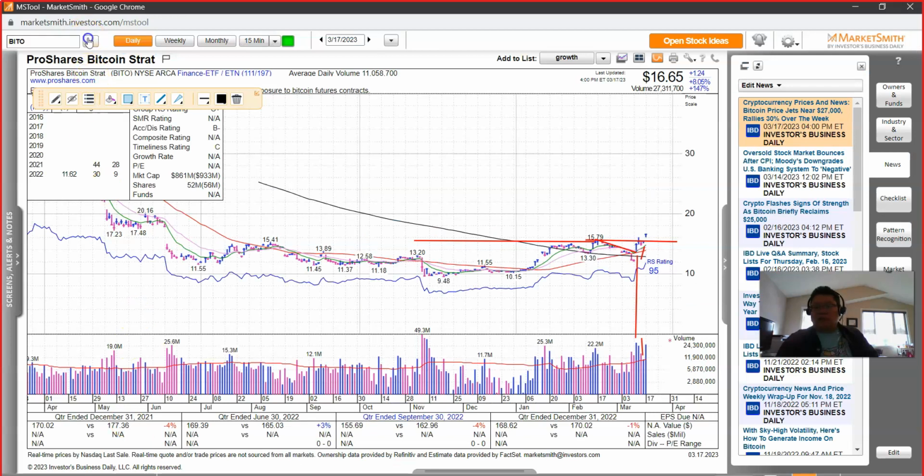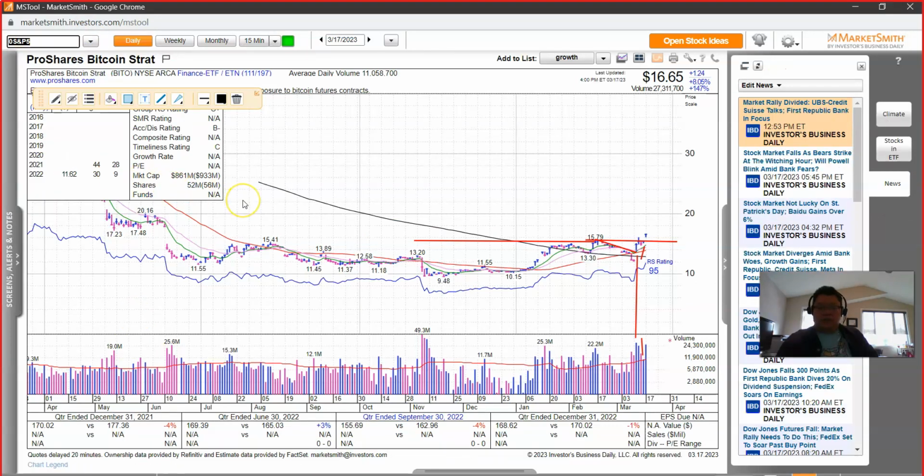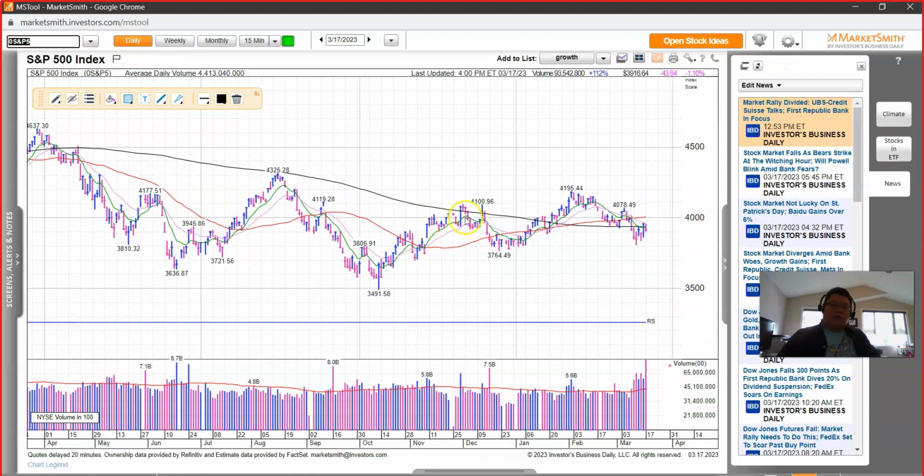Let's just look at S&P as well. When you look at S&P and Dow, they look a lot weaker, especially IWM Russell. So that's the scary part. The funny thing is S&P made a low on Monday. That was it. So it's not as strong as Nasdaq, but it's not as weak as it looks, right?